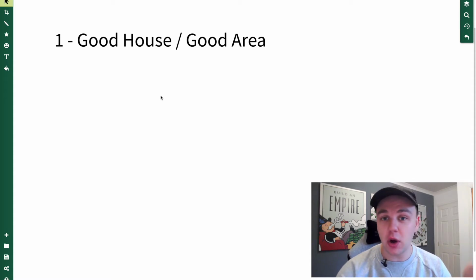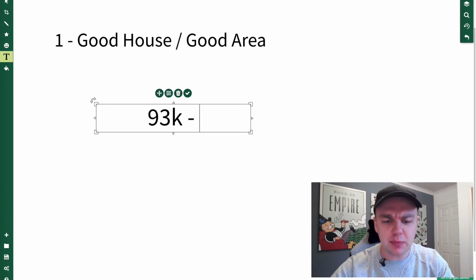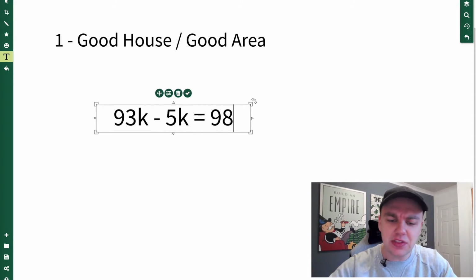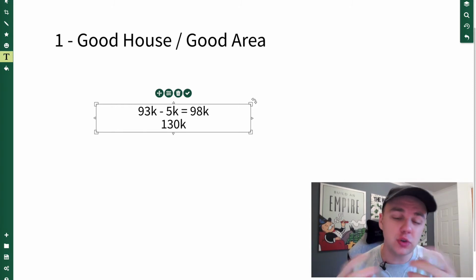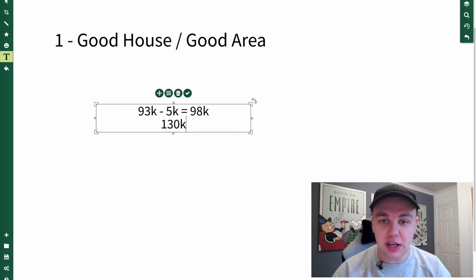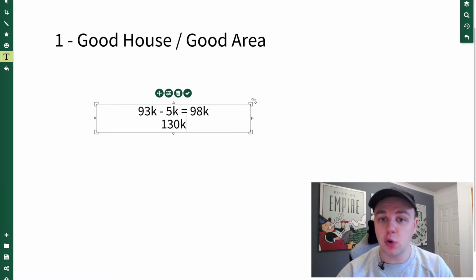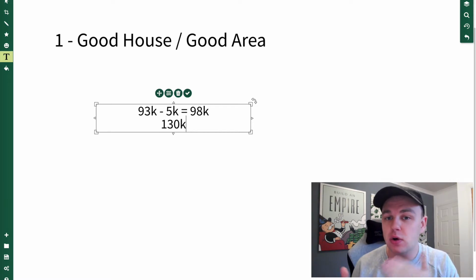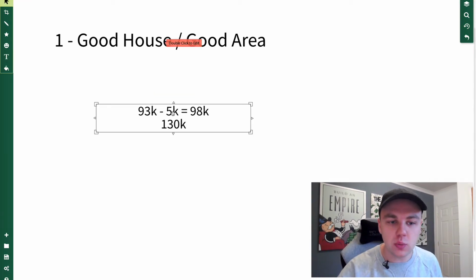There's a property I bought a couple of years ago for £93,000, and I put about £5,000 worth of work into it, so it really cost me about £98,000. I've just had it valued at £130,000. It was only worth about £110,000 to £120,000 when I purchased it, but a year later people are paying £130,000 for the same property. I think it will continue to rise in the coming years with inflation because it's a great property in a good area. That's the number one thing I always want to look for.